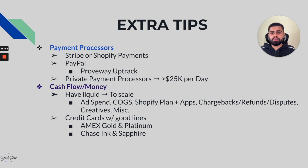Because remember, for some of these things, you're going to be paying on a day-to-day and even weekly basis, such as ad spend to Facebook or other media platforms, cost of goods sold, your Shopify plan, plus the apps, chargebacks, refunds, and disputes are also something you have to account for. Sometimes you'll lose those and they will not only take away that money from the customer, but they will also charge you 15 to 20 bucks on top of that. And also any other miscellaneous costs and ad creatives. So you have to really make sure you have that liquid, guys.